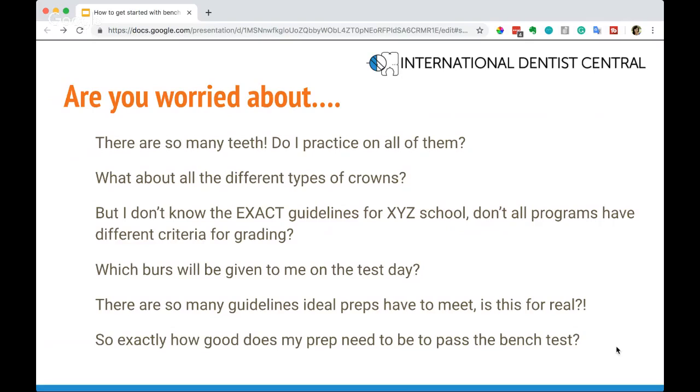Okay. We want to get you ready for a typical bench test, which is going to grade you according to the very classical ways of doing preparations, the old school classic ways. That's what we do. Most schools do not publish their guidelines. And that's okay. That does not worry me at all, because a good prep is a good prep. You just have to first make sure you're doing a clinically acceptable preparation, and there's not really a debate on what that is, or at least not enough to affect how we're approaching these preps. And then we refine it with the ideal preparation features, and it will look great. So don't worry about the different criteria for grading. You just do a good classic prep, okay?